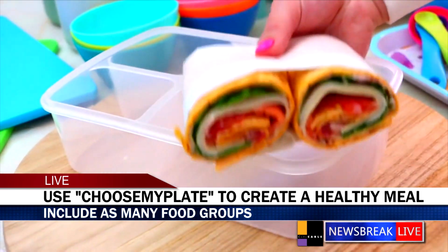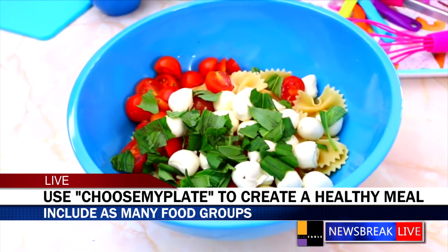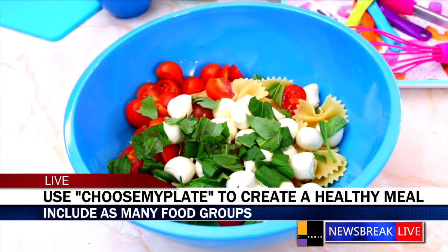And also emphasizing whole grains. I think we're becoming more aware of the benefits of whole grains, and they're much more abundant in the grocery aisles these days. But make it a point to use whole grains over refined grains, things like whole wheat bread, whole wheat pastas, brown rice. These have much higher fiber content and more nutrients, which are really important for growing kids.